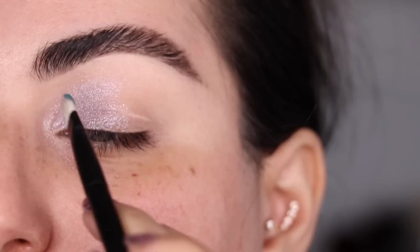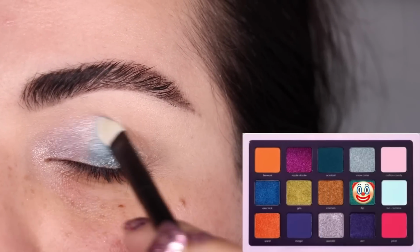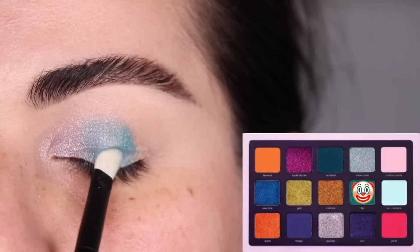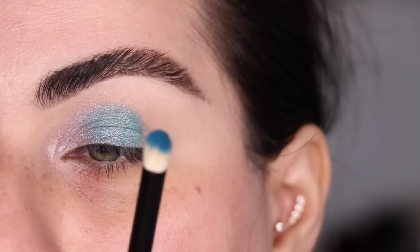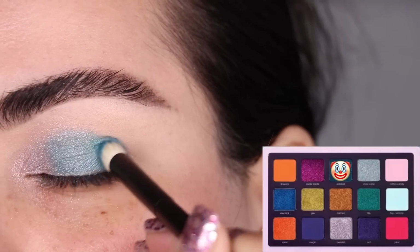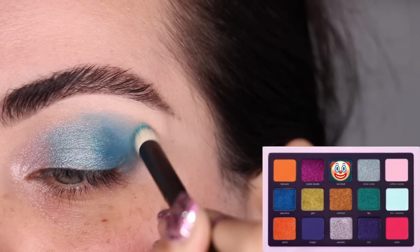Then with that same brush, I grab the color Flip, and I'm going to blend it back into the outer corner of my eye. So putting it over the center right here. And I'm just kind of tapping it with that same REPHR number 28 brush. With my REPHR number 12, I grab the color Acrobat, and I'm going to tap it right on this outer corner right here. Just pack it up there and start bringing it out a little bit.